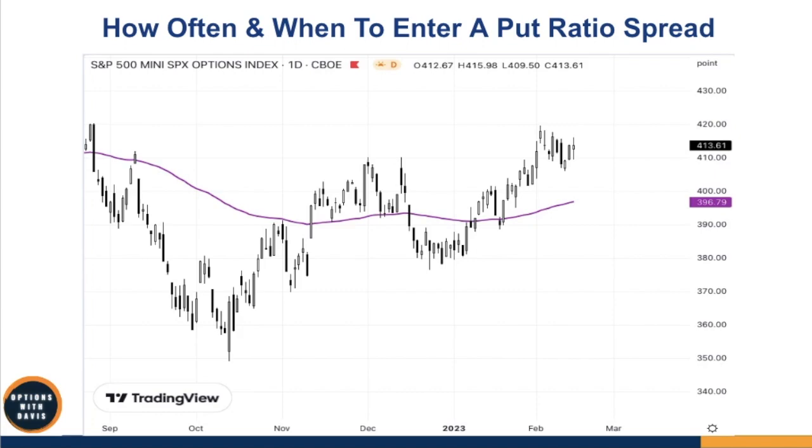Okay, so how often and when do you enter into a put ratio spread? So first of all, there are 2 ways. The first way is to enter the put ratio spread one at a time. All right, so if you're just new to put ratio spread and you want to get your feet wet, then this is the way that I suggest you do it first, right? So basically you put on a put ratio spread one at a time. So let's say for example the price is now and you've decided to put on the put ratio spread. So the put ratio spread would be something like this.